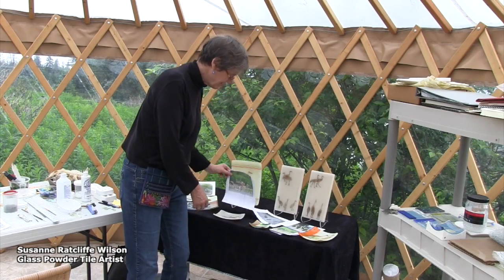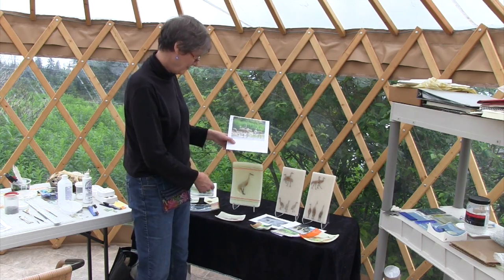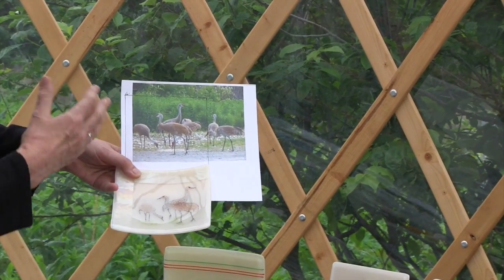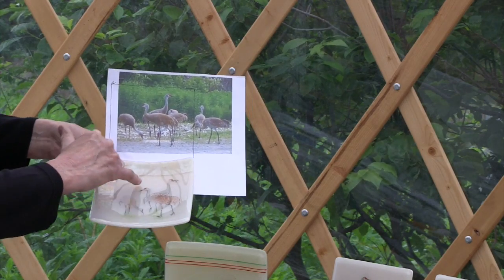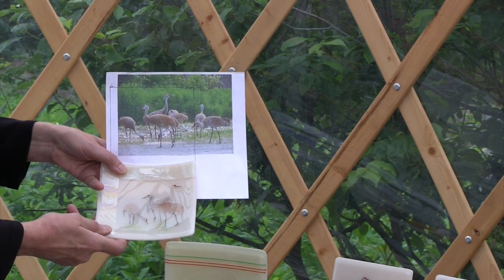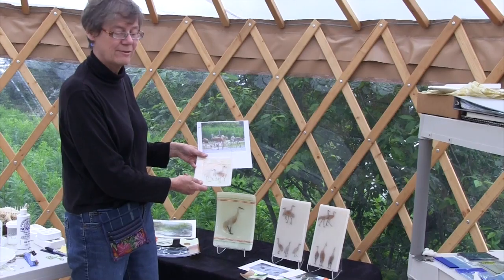I take photographs of our neighborhood cranes and wander around the neighborhood taking pictures, and then what I do is take clear glass and put the photograph underneath the clear glass, and then I use glass powders to take the image from the photograph onto the glass. And that's basically my process, as well as using the kiln, of course, for firing once or twice or more times.